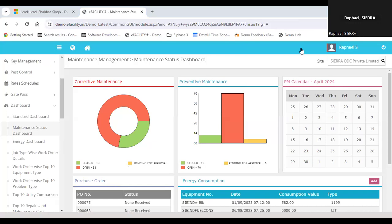Can you see this dashboard? Yes, we can see the dashboard.